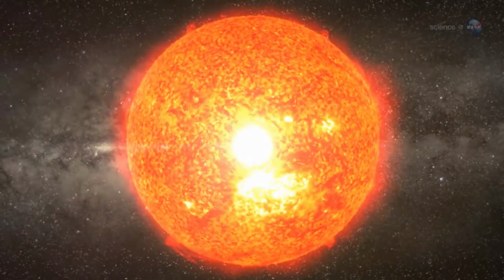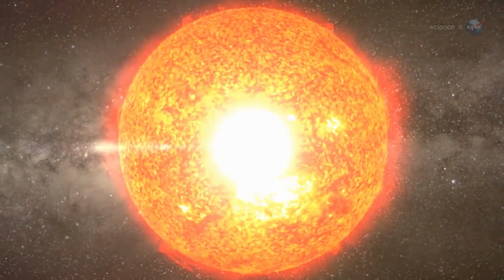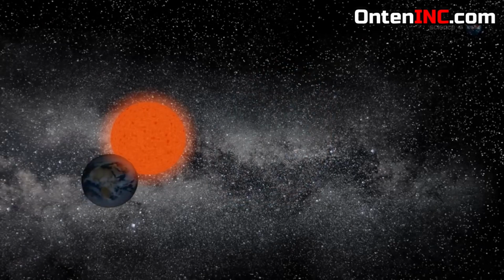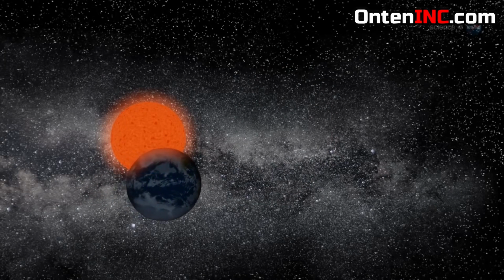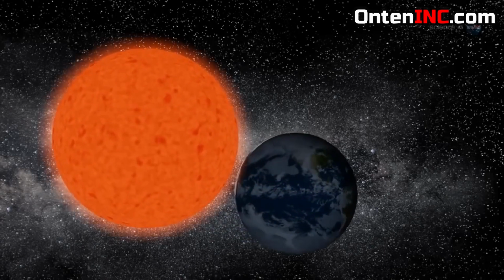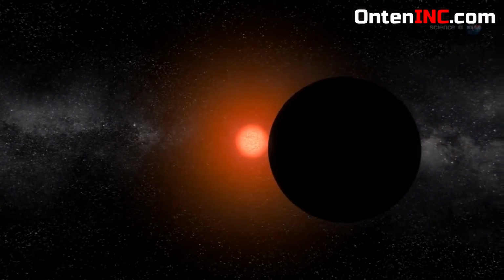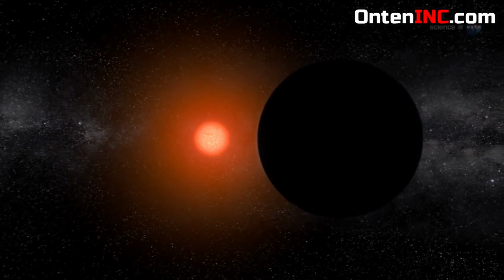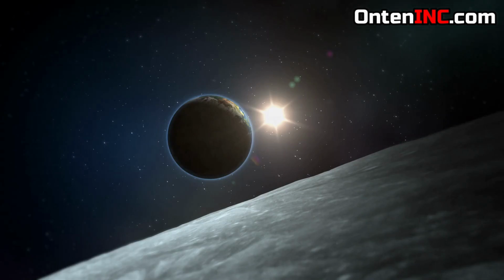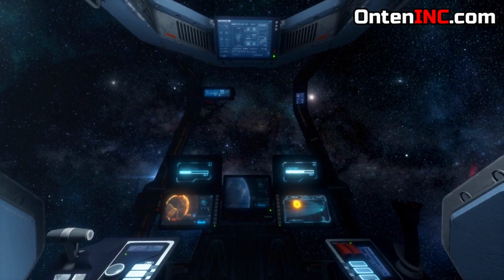So we have to get to a Type 2 civilization, control the star, and bring the temperature down so we can extend its life. It's the heat that really causes a star to die, and if you could control the temperature, you could expand its life for tens of billions of years. After this, we'll reach a spaceship that could go the speed of light.